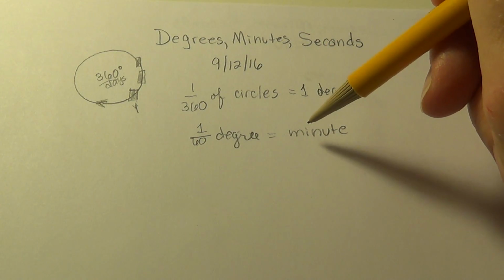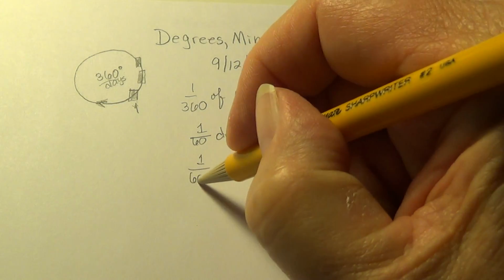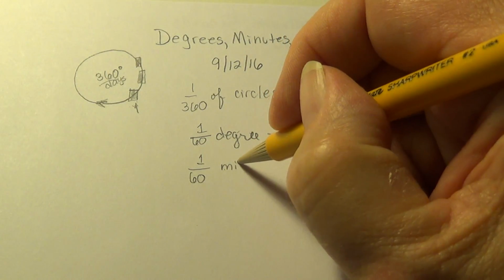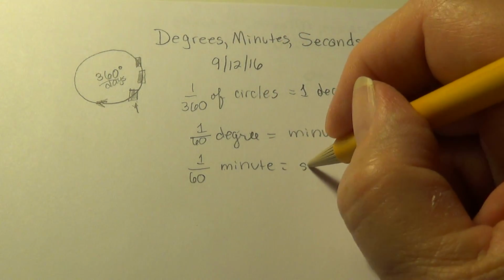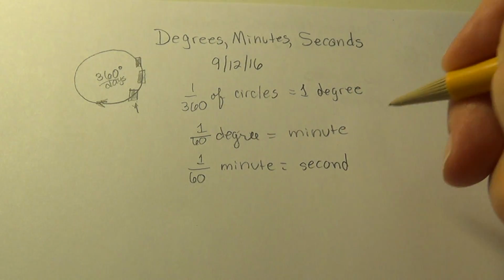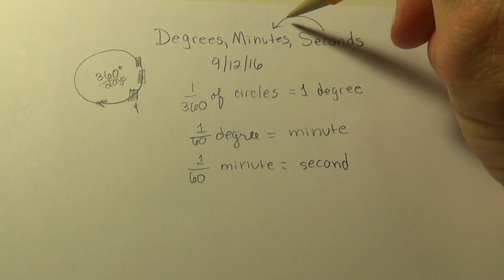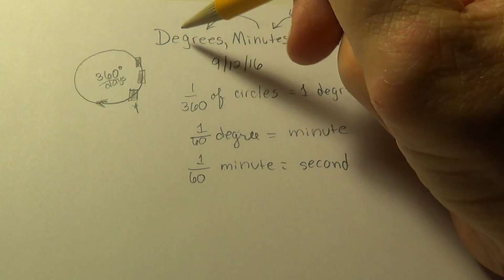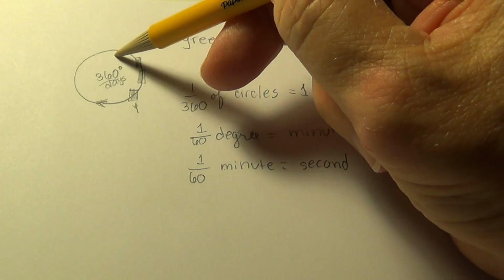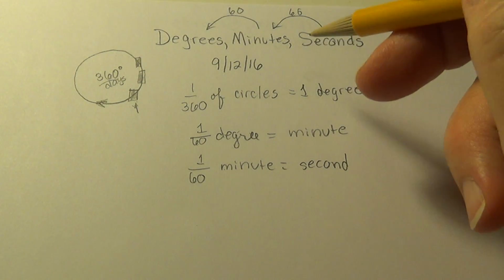And then if we take a minute, 1/60th of it, guess what? It's a second. So we can express degrees in degrees, minutes, and seconds, where 60 of these make 1 of these, and 60 of these make 1 of these, and 360 of these make a circular path.